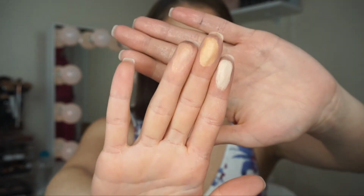At first, I will be honest, I didn't really like them as much as I do now because I was like, I want an intense highlight. Like, this isn't intense. But if you set your face and then right before the setting spray is completely dry, you dust this on your cheekbones, or if you spritz your brush and then dust it on your cheekbones, you can get it to be intense. I promise you, you can. And I think they're just absolutely beautiful palettes. They're really, really nice. And like I said, the third shade in each of the palettes is more of a highlight topper, if you will.